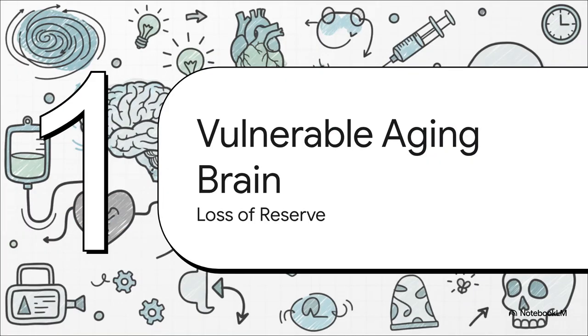Section 3. The vulnerable aging brain. Now we really need to talk about the physical engine block itself, and specifically what happens as it ages. Because the physiologic background of an 80-year-old patient is vastly different from a 30-year-old, making their brain exquisitely sensitive to perioperative ischemia and the suppressive effects of anesthesia.